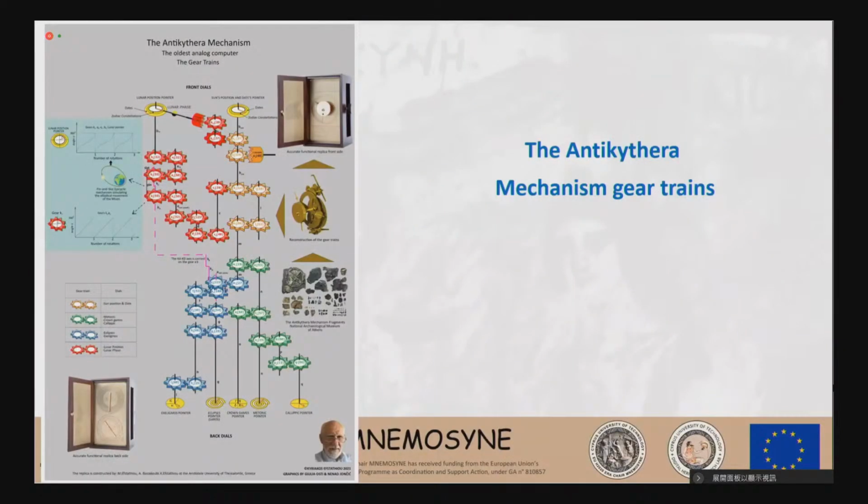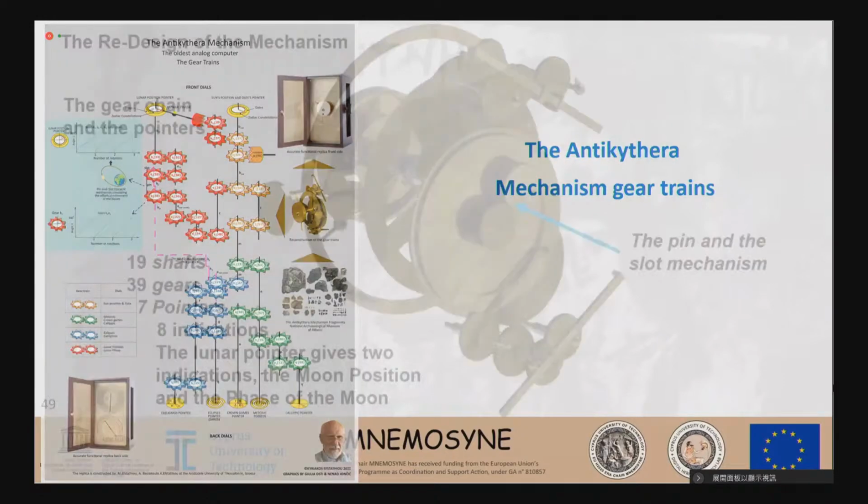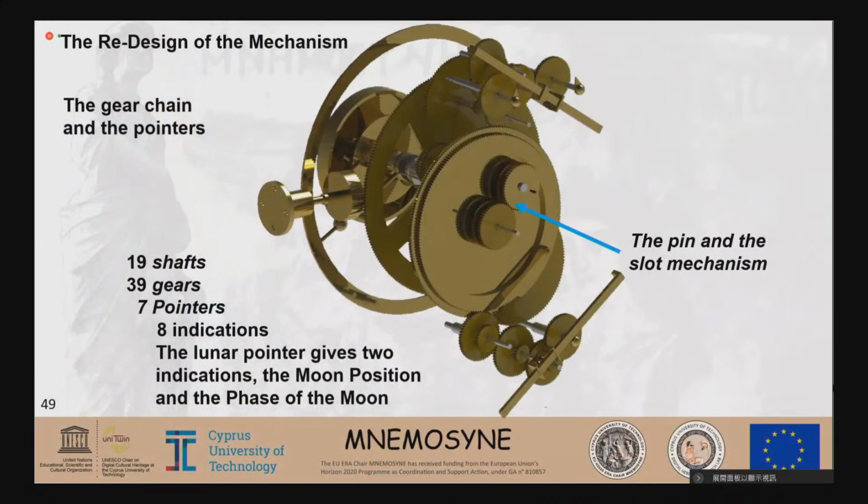Here is a schematic representation of the mechanism structure. Different colors mark the individual gear trains. And here, how we redesigned the whole gear chain of the mechanism. The model has 19 shafts, 39 gears, and 8 pointers. How did we come to this conclusion?